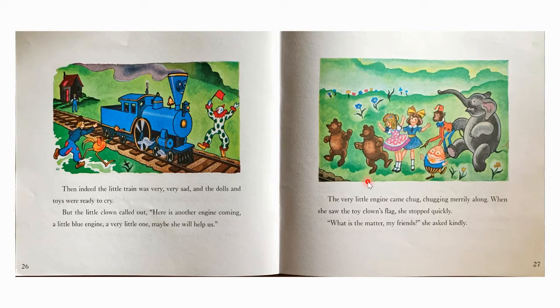Then indeed the little train was very, very sad, and the dolls and toys were ready to cry. But the little clown called out, "Here is another engine coming, a little blue engine, a very little one. Maybe she will help us." The very little engine came chugging along, merrily along. When she saw the toy clown's flag, she stopped quickly. "What is the matter, my friends?"